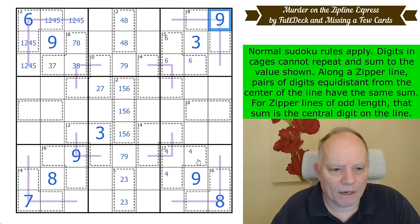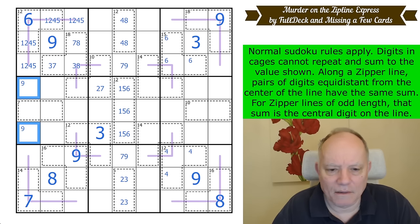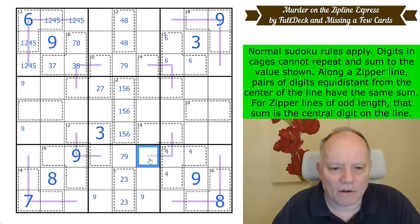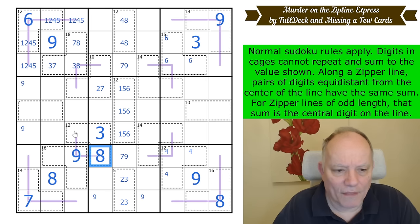Okay, I don't quite know what to do next, but I mean, there's a lot of places to look. Oh, look, 9, 9, one of these is 9. One of these is 9. Ooh, one of these is 8. Now, where does 8 go in this row? It's a simple question with a single answer. 8 can't go here because this zipper total would have to be more than 8, and that can't be 9. So 8 goes here, and that's a 1 to make the sum work.